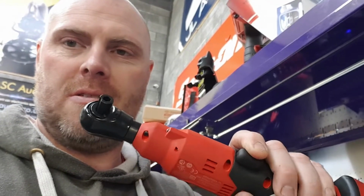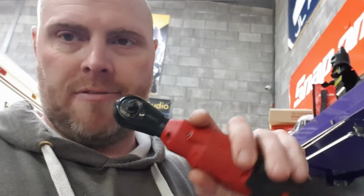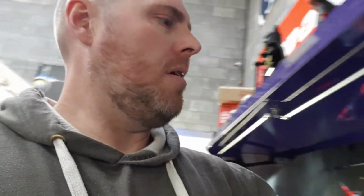Snap-on stuff. Yes. So I had this. I showed you this last time, which was the bit driver. I also had the 3/8 side-on ratchet and the quarter drive. Well, I did some servicing on my truck, which is the Land Cruiser. I don't know whether I've shown you that. But the 3/8 ratchet, the 90-degree, it wouldn't undo a wet fart.